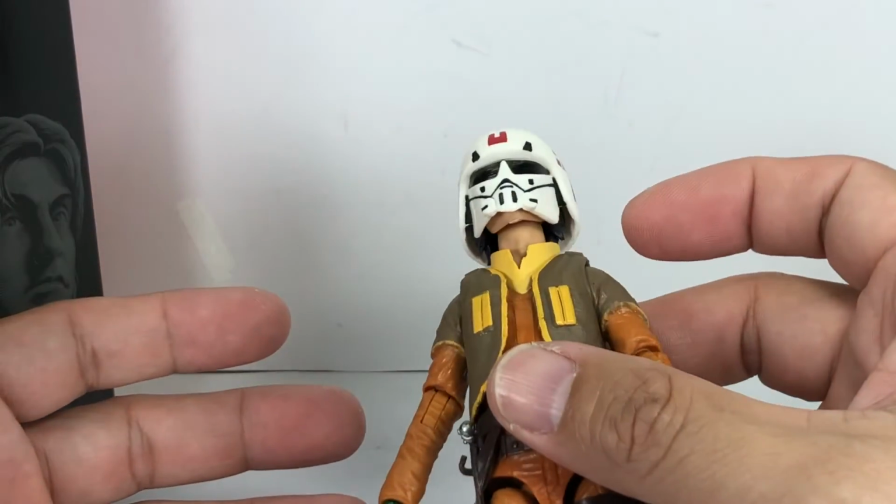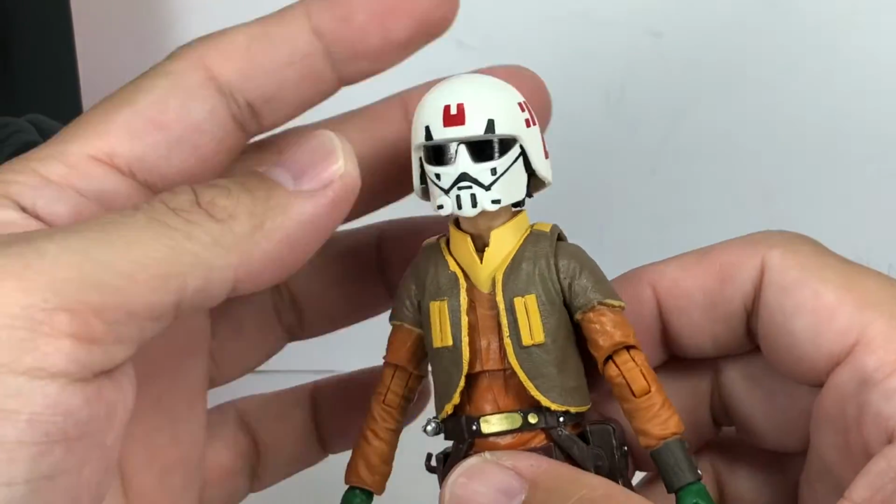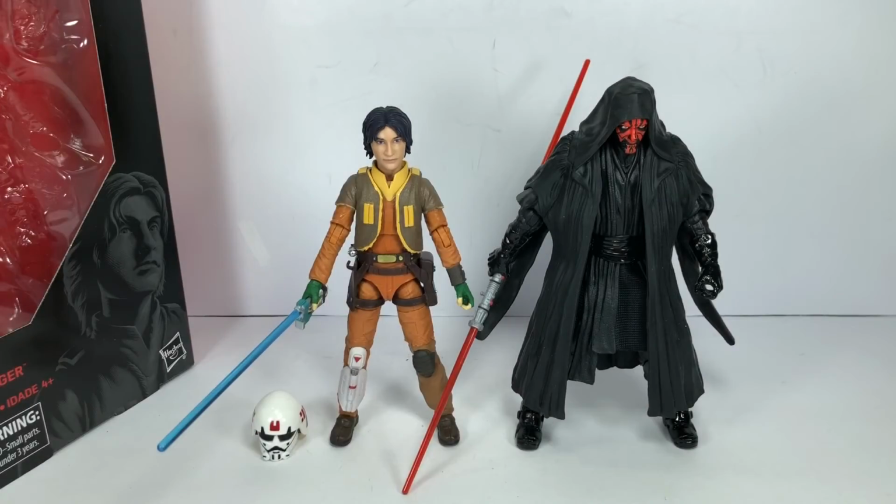So the helmet does fit on Ezra nicely, despite the bushy hair sculpt. It does fit on quite smoothly. How do I look? Hey Sabine. And for size comparisons, here he is with his would-be mentor, Darth Maul. Obviously, Darth Maul did not appear in this form. In the Rebels show, he was in cyborg form, but it's interesting to put them side by side. They look great together. Unfortunately, I had already passed on my entire Rebels Black Series collection to my good buddy Mike.